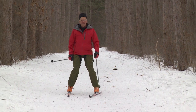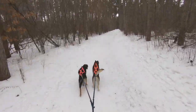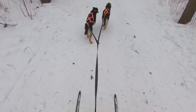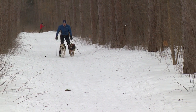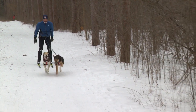One advantage it has is you can go pretty much anywhere. You don't really need a groomed trail for classic skiing. All right, let's go. What we're doing today, we have a nice groomed trail. We're really lucky. That's the other thing, is you need a safe place to train. And because it's an orphan sport, there's not a lot of places that let you do this.